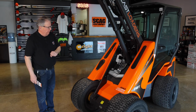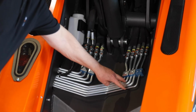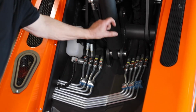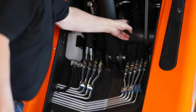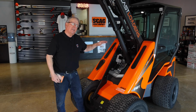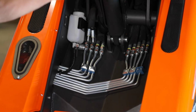But we take a look at the front end. Again, a lot of good structure, steel, all protected here well. You've got very clean running steel hydraulic lines that are mounted here very well. They're protected, and they have bulkhead fittings where they transition to the hydraulic hoses. In the event down the road there's a hose that would have to get replaced, you're not talking about a huge expense and a lot of tubing or hose. It's just a small section that would need to be replaced if the time would come.